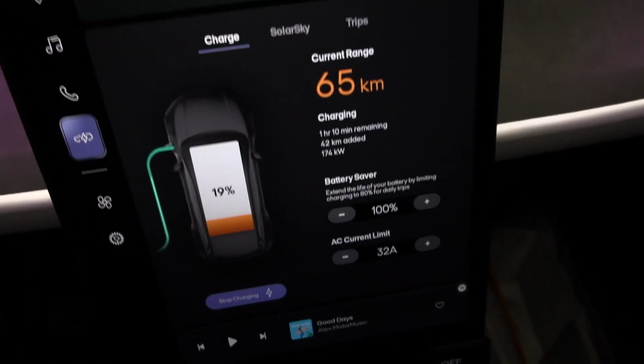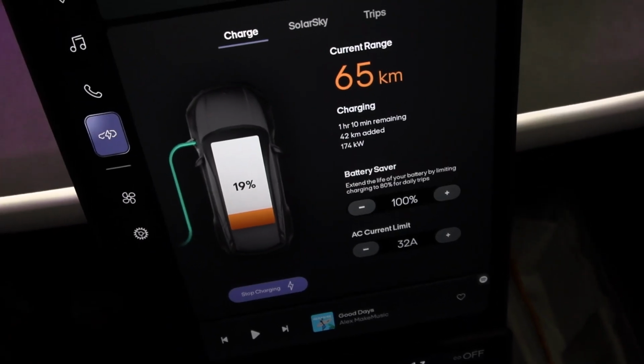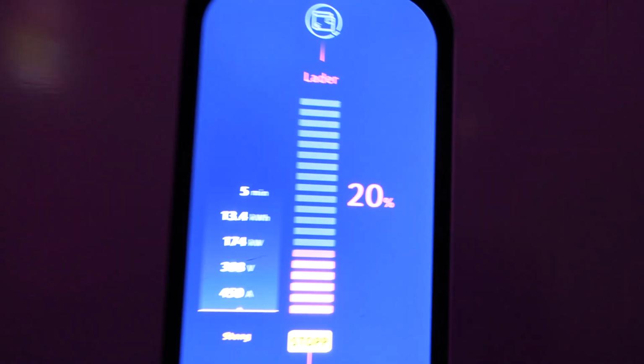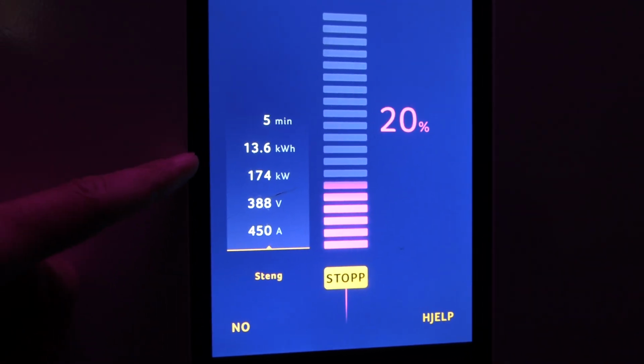Damn, look at this, 174 kilowatt. Wait, I have to check. How many amps are we pulling? I've seen 450 amp when I did the charging test, but I wonder if you can even go higher. No, okay, it seems to be capped at 450. Ah, okay, and as the voltage goes up, then yeah.